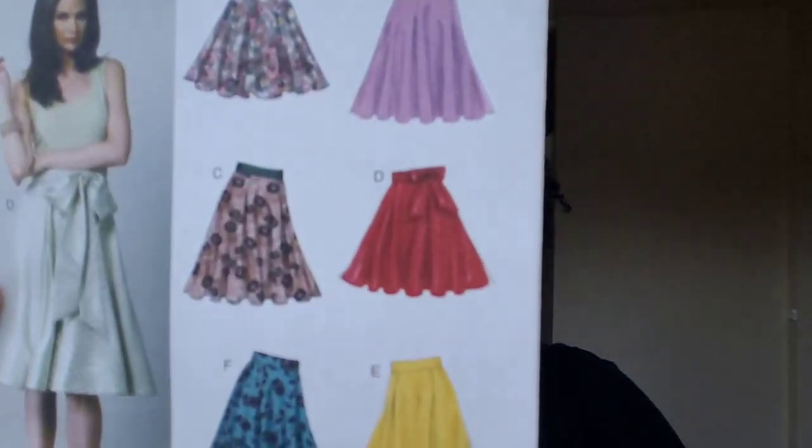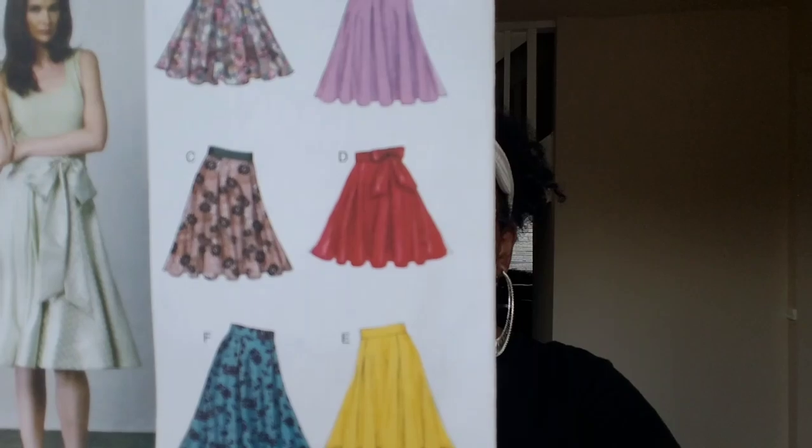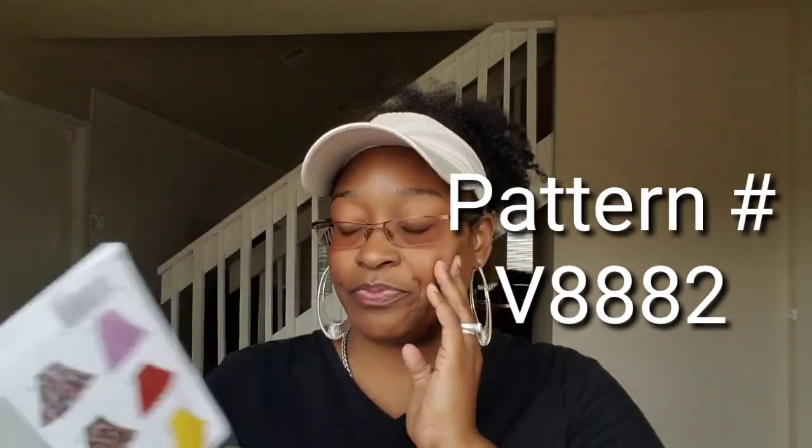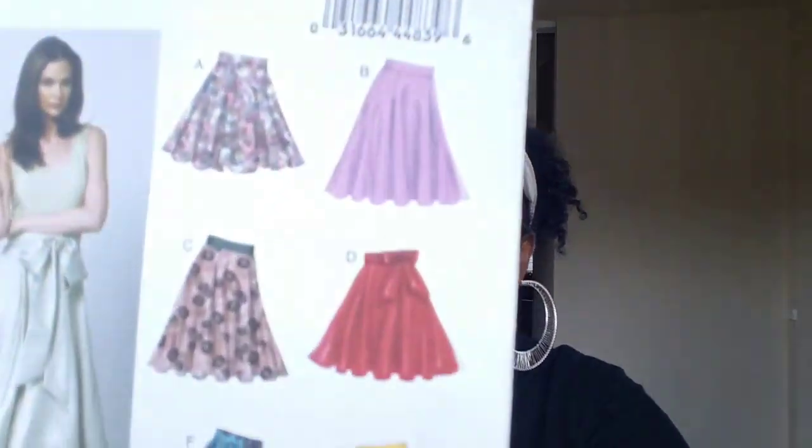The second pattern, like I said, is I have no skirts. And so I saw this, and Vogue was on sale for $4.99. And so I saw this skirt pattern. It has a lot of different skirt options on here. And I do like pleated or box pleated type, and these aren't even pleats on here. But this type of, what do you call that? It's escaping me. You can see it better on the back, but I like that.